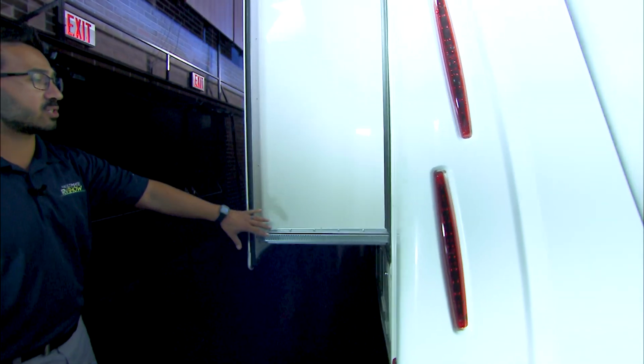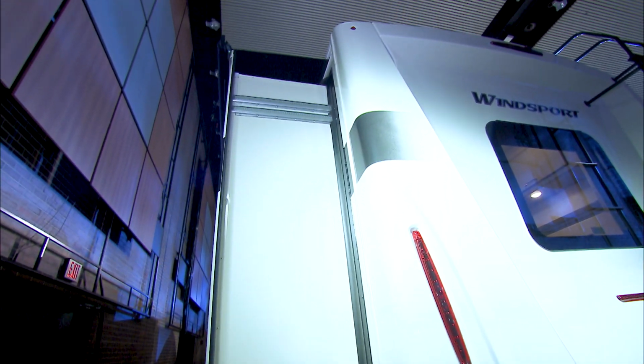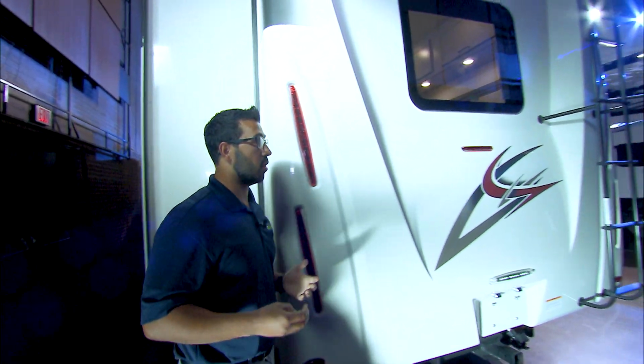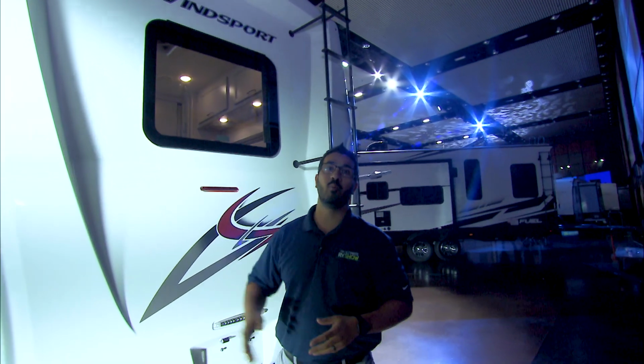Now, as we take a look at the slide, last thing I want to show you is the fact that this has not one, not two, but 3 of your worm gears on here to make sure that slide is coming in and out properly. And right up top is that slide out topper. So it doesn't matter if pine cone sticks, anything fall on top of there, it will be good to go.